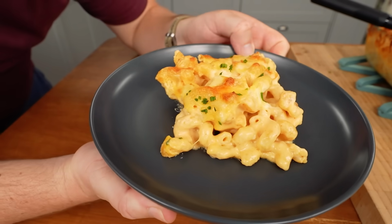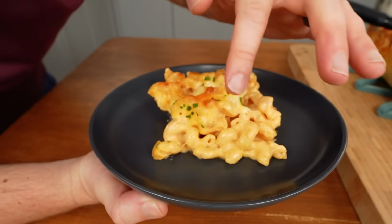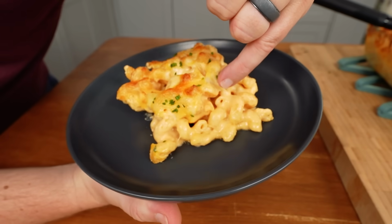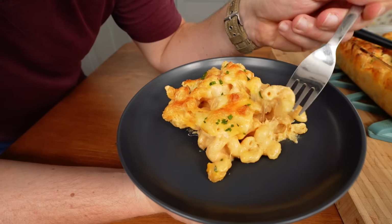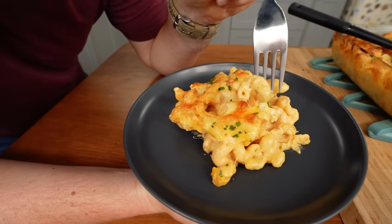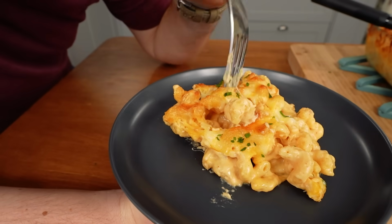Oh, the cloaking of it. It's just kind of wrapped around the pasta. You can see there are still a few holes there. You know, this one here, if I just open that up, the sauce hasn't necessarily gone all the way in, but it has clung to it. It's like it's been glossed in cheese. Let's see if it's worth it.